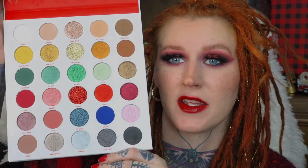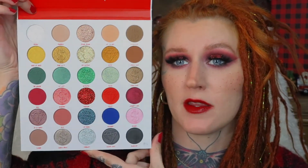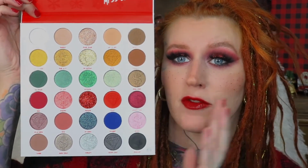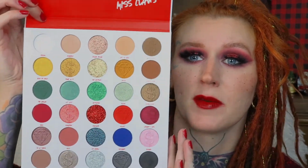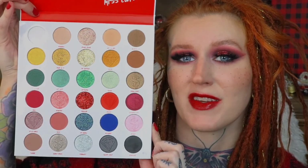I am so excited. I would definitely say that if you're still looking for a Christmas present for someone and they love makeup, get this palette for them. I know that you can get it online through Ulta and through BH Cosmetics, so I would highly recommend getting this palette. It is just so beautiful. I am so happy that I have it.